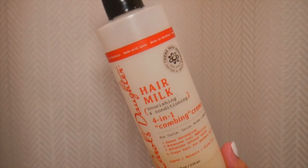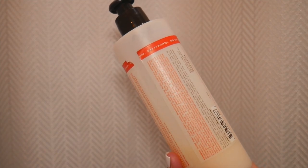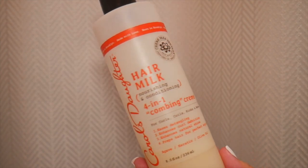And here's another hair milk, and she's at her wit's end too. I need to just bite the bullet and finish these. I'm realizing a bad toxic trait that I have with hair products. So this is my hair milk 4-in-1 combing cream. I'm not that kind of girl that combs before. Okay, sorry, I was trying to figure out what that smell was. I don't really like that.